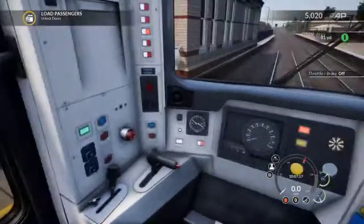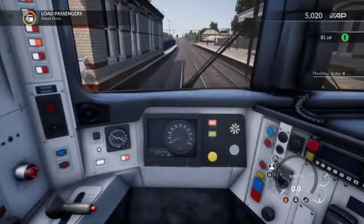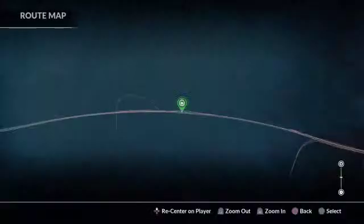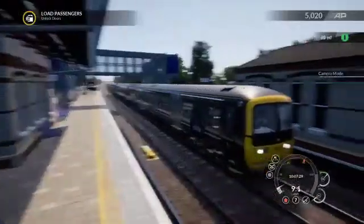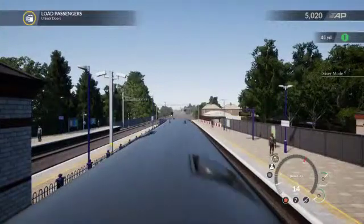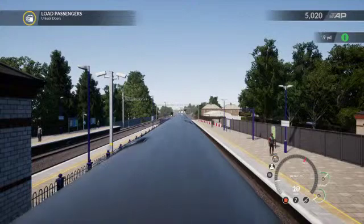Anyway, we've got enough. So, gonna depart here on time, and we can go straight away. No holding back here at West Drayton this time. Let's see. Fine now, West Drayton.